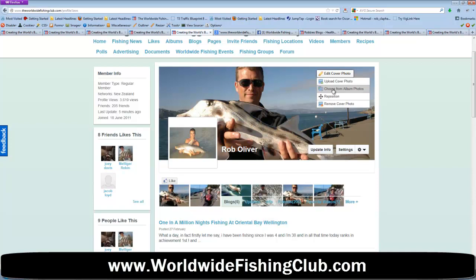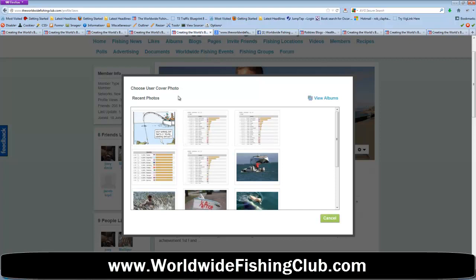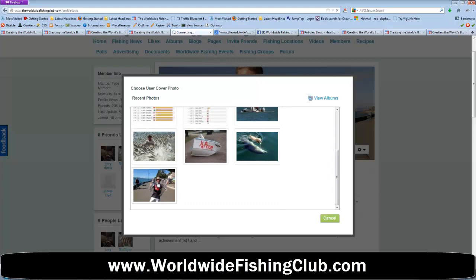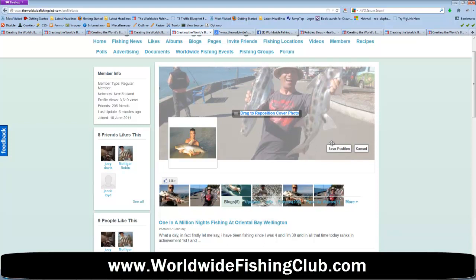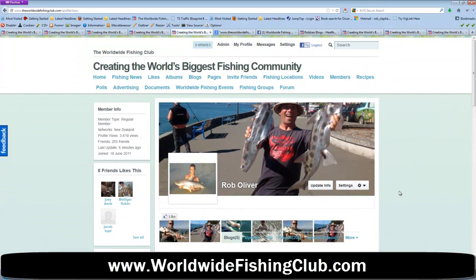It'll pop up a little thing here. This is the recent photos. You can view your other albums. For now, I'm just going to upload another recent photo. Let's say it's a silly one of me and the elephant fish from last summer. I did eat these fish, so don't think that they went to waste. I did release about six of them as well. They were a very cool catch for me in the summer this year. But anyway, moving on. And that's how you would change your cover photos.